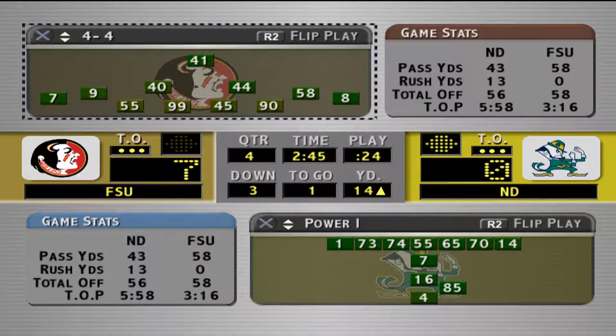Nice little catch there, huh, Coach? Yeah, that was a good call. I like that call. I like short passes. They're safe and can lead to some really good yardage.